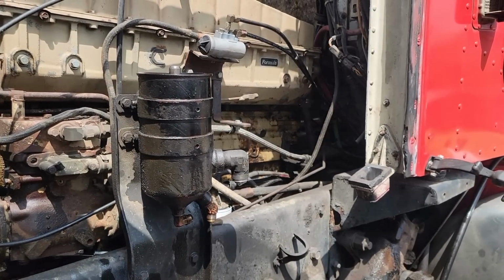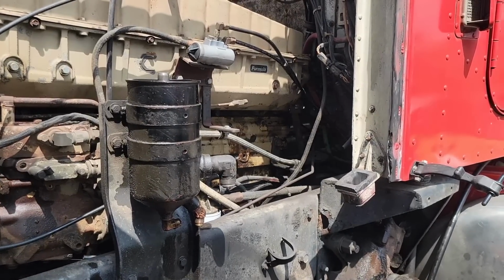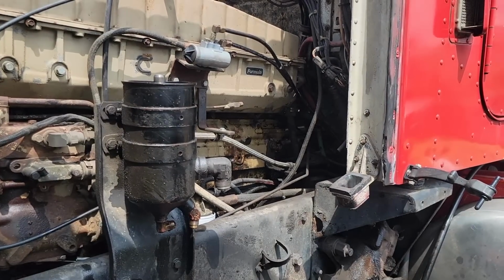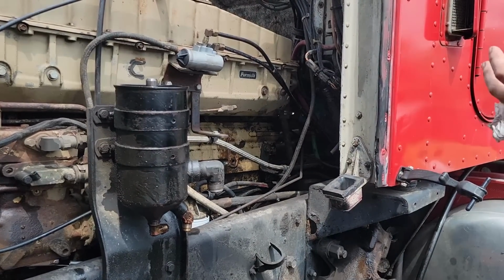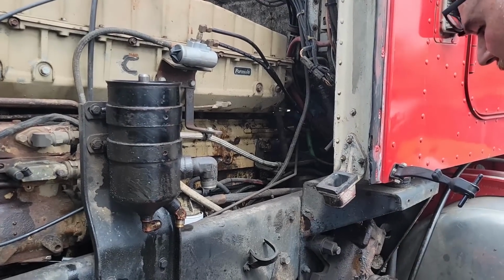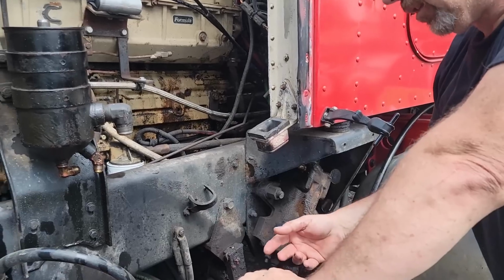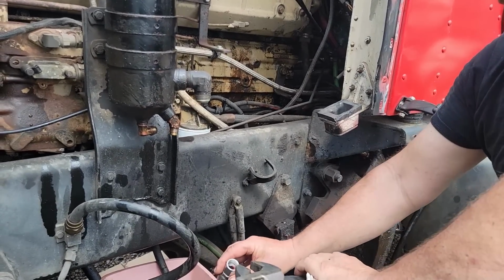So what I'm going to do is take all the hoses off. We're going to check every hose for restrictions or anything goofy going on, because I don't want to sit here and try and guess and do backtracking. So I think it's better for me just to start over. Just going to take everything off, and we'll inspect everything piece by piece.